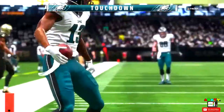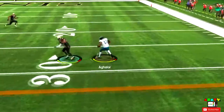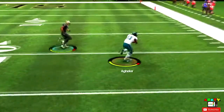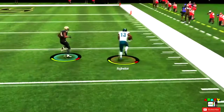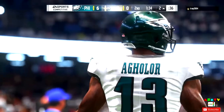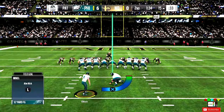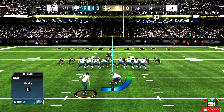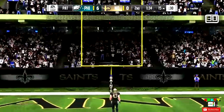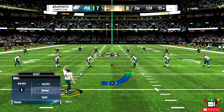Touchdown, Philadelphia! Nelson Aguilar, 42 yards. And the Eagles are able to cash it in for six. The catch and the touchdown, they were the end result of a terrific route run by the receiver. Elliott good on the extra point, and it's now a 7-0 game.